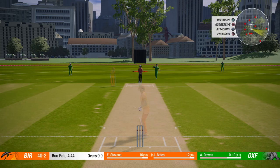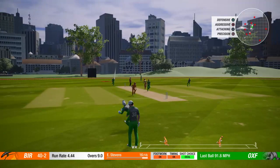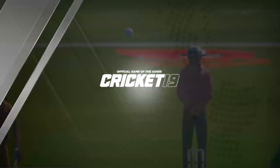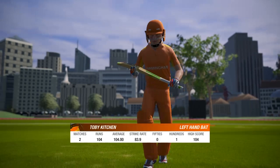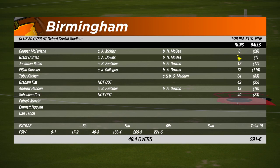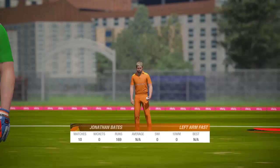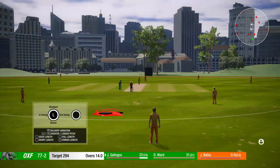Oh, that could be out. That could be out. Unlucky that. Very unlucky. Can't see us getting a big total. Just under... did we make 293? It's a pretty good score from where we were. And they are currently 77 for 2 off 14.